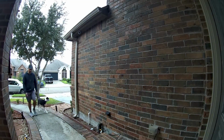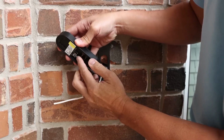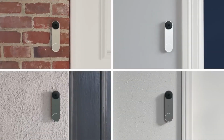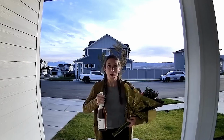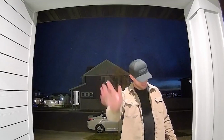Whether you're safeguarding your home or monitoring your surroundings, smart cameras offer peace of mind. 7: doorbell cameras. Doorbell cameras serve as vigilant sentinels for your home's entrance. These compact devices combine convenience and security, allowing you to monitor visitors, deliveries, and unexpected guests right from your smartphone.